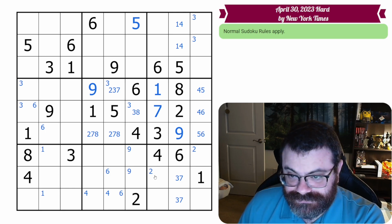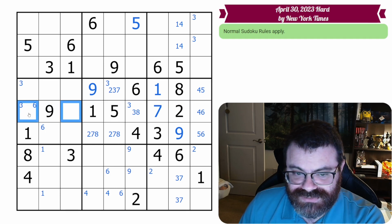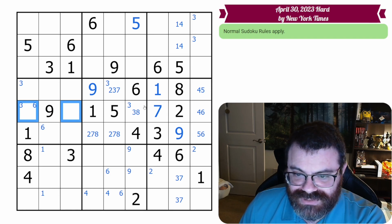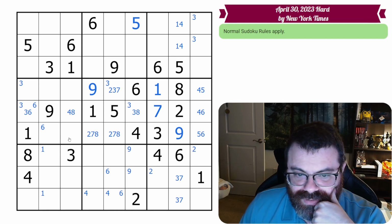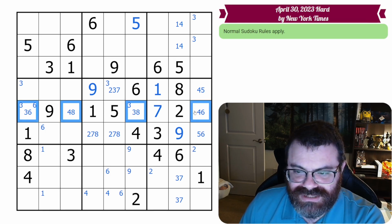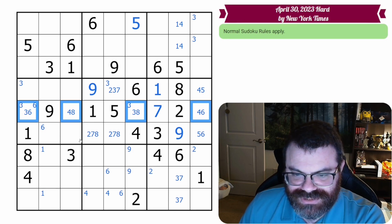How about this row? This row only has 4 left, and this is not marked with anything, corner mark wise. So yeah, let's just mark it up. So we have 1, 2, we need 3 and 4. The 3 goes here, the 4 can only go here. And then 6 and 8. So the 8 could go here, the 6 could go here. Got it.